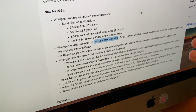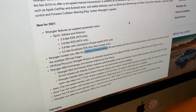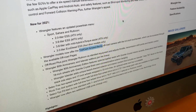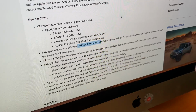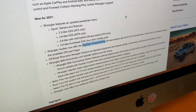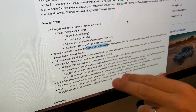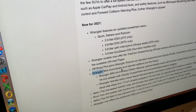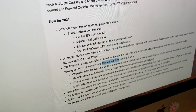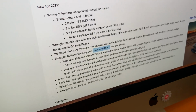It was also available on the Gladiator pickup truck. It's very helpful when you're off-roading, especially if you have a 2-inch lift or bigger tires and you want to see what's ahead of you, or even for parking situations. Trail cam forward-facing camera is really interesting and really helpful. It is an option for extra cost. There are also 80th Anniversary Edition and Islander Jeep editions coming out soon. They have special colors and special wheel options, 18-inch wheels.